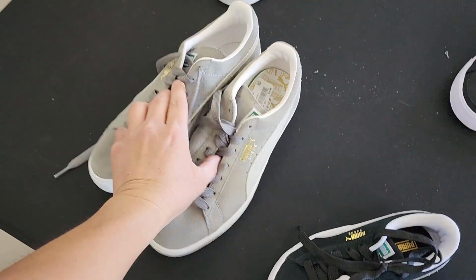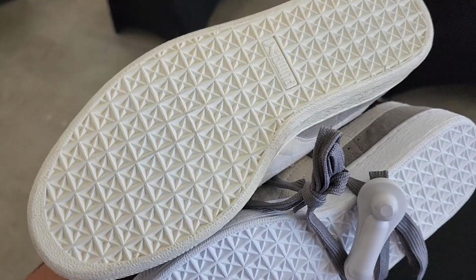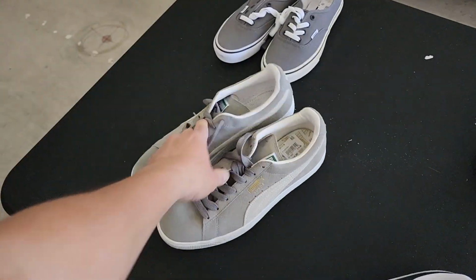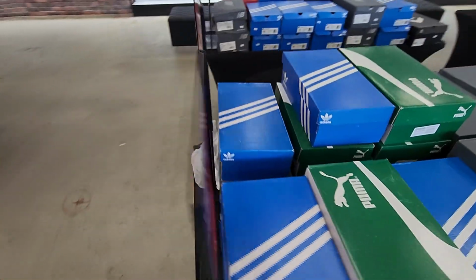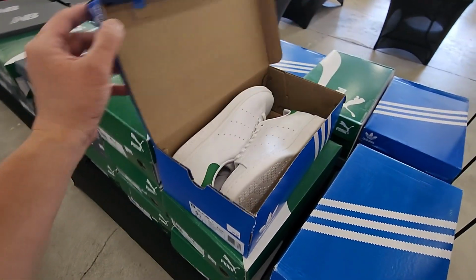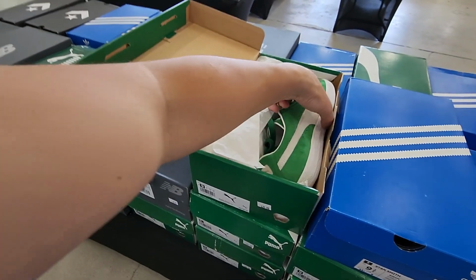Okay, these are down to 20 at least. No box, obviously. Oh, it yellowed. These are new, but it yellowed for some reason. No, okay. Defective pair, I guess. Checking out some sales. Oh, let's check out the size 10s. See what's going on over here. Some Stan Smiths going for 70. Is that even a sale? These are going for 40.